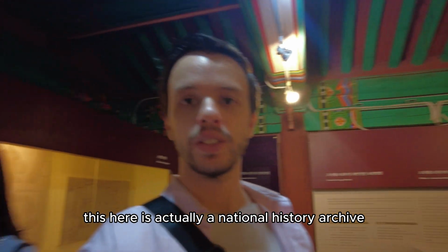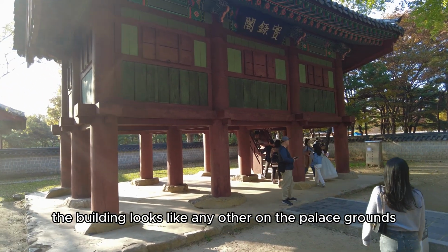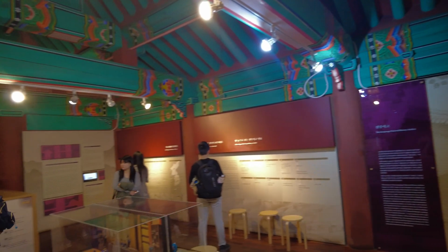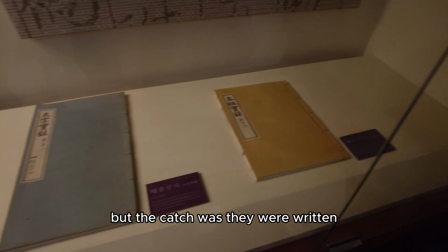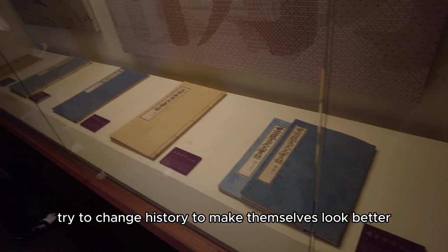Bigley. Yeah. This here is actually a National History Archive. From the outside, the building looks like any other on the palace grounds, and you'd never guess this is what the inside looks like. This building was actually used for archiving the history of the kings in books, but the catch was they were written after their death to ensure that the kings didn't try to change history to make themselves look better.